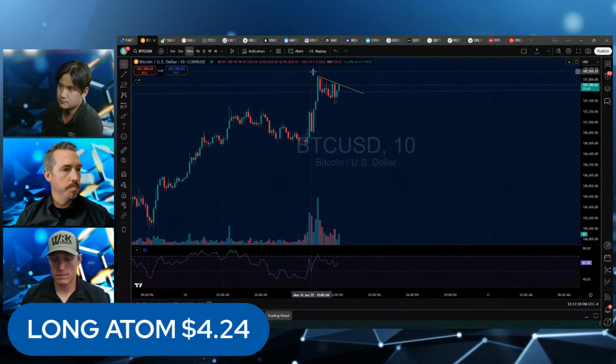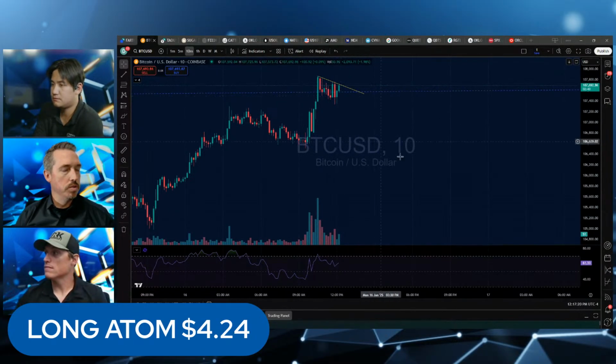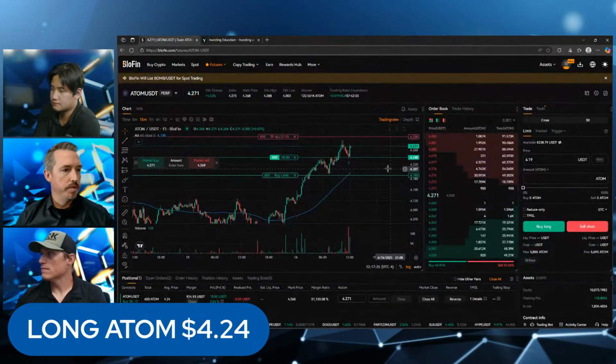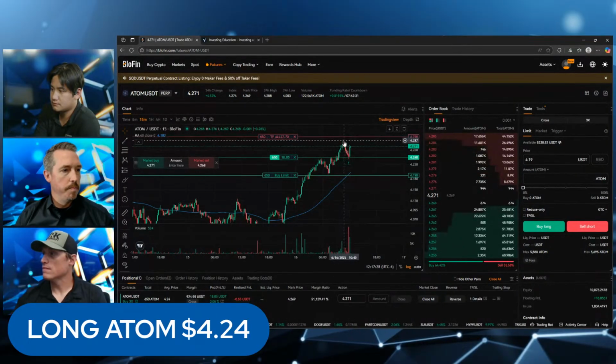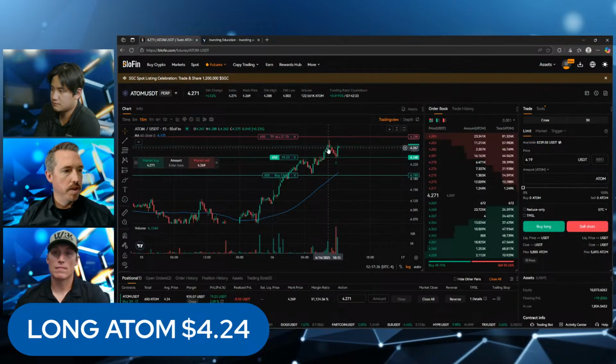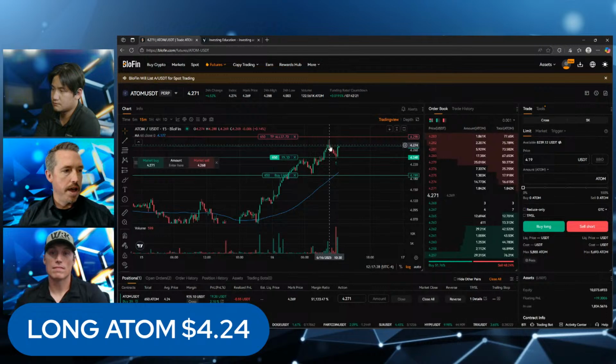I'm monitoring this pretty closely because it does correlate with how much of a bounce we can get over here on Atom. You see we've got a nice bounce up so far, breaking above this declining trend. Now this is a different 15-minute time frame, but still all the while it's a nice bounce up. This area is currently resistance on Atom.